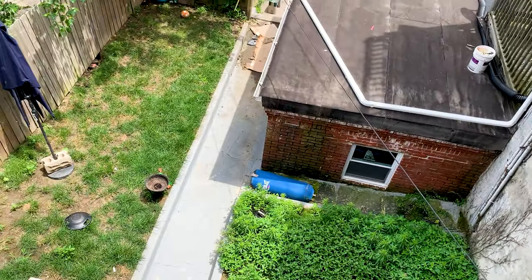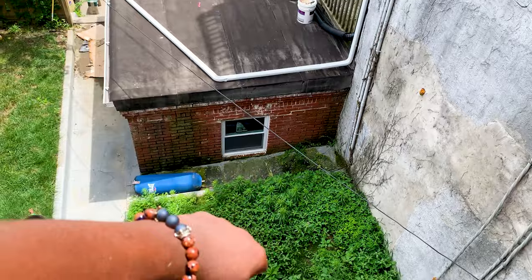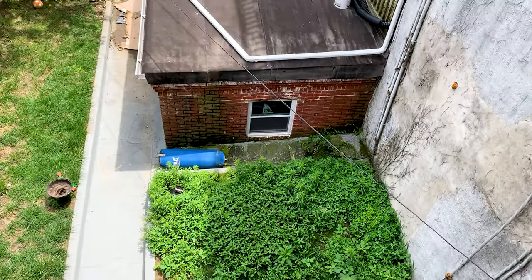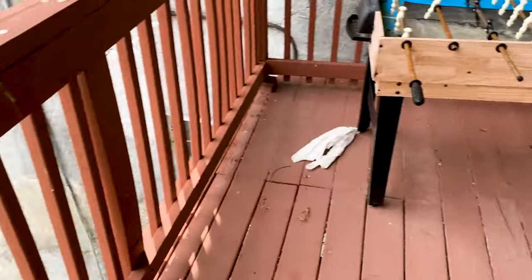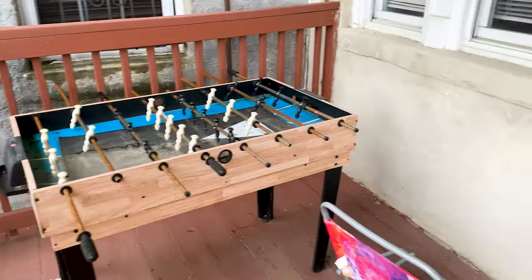All right, so we're gonna toss everything off this balcony to this grass area here. Just gotta keep an eye for that window. And that's it, the classic.